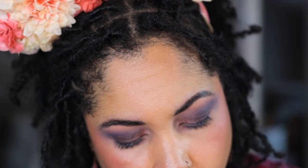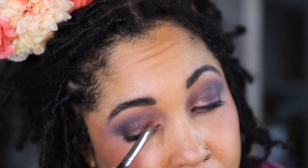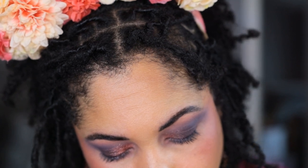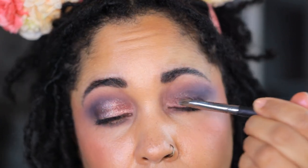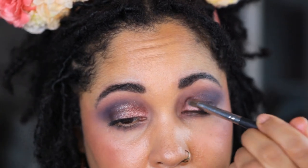Let me know if y'all have tried Glam Light, because these shimmers remind me a bit of the Glam Light shimmers. Ooh, and the Beauty Bay shimmers, where you can kind of press them in. Maybe I am going over Dress Up, because I really like this. Ooh, that's pretty. I'm gonna put a little more on the side just so it matches. This is a really pretty shimmer. Oh, pink shimmer. Okay. All right, I'm liking this a bit more.